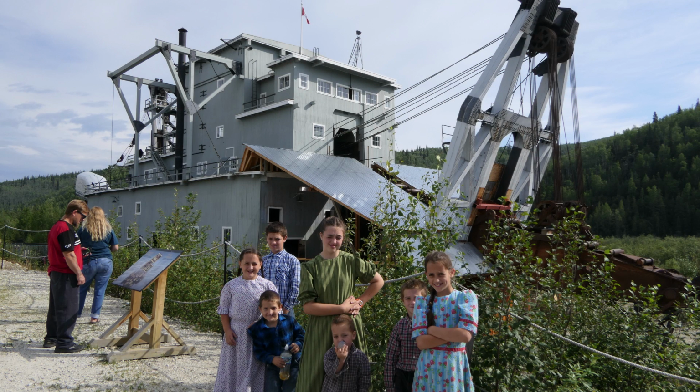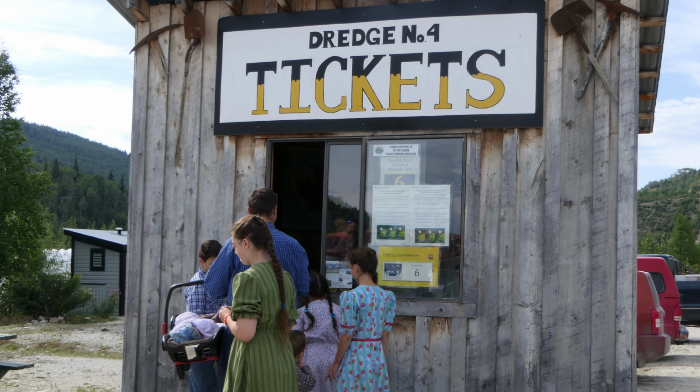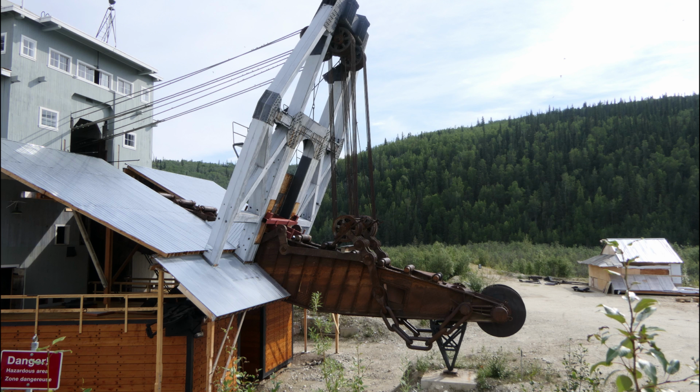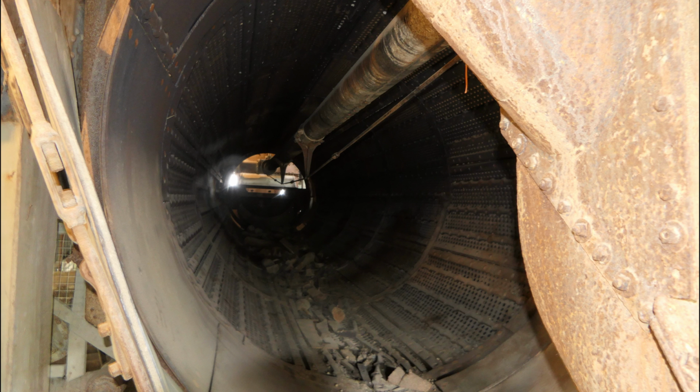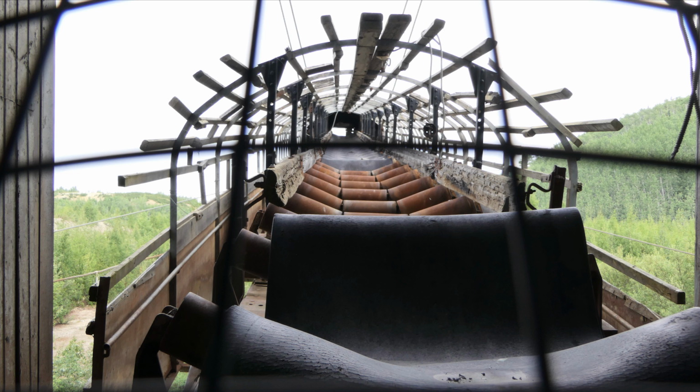Our first stop was dredge number 4. Here we took a guided tour of this large wooden structure that was once used for dredging gold. It works much the same way as a modern-day combine. This arm on the front had a chain of buckets on it that was used to dig up dirt. Each bucket weighed a ton. The dirt then went into this barrel, and only the fines were allowed to fall through. The larger stuff went up this conveyor belt on the back and out onto the tailing piles.